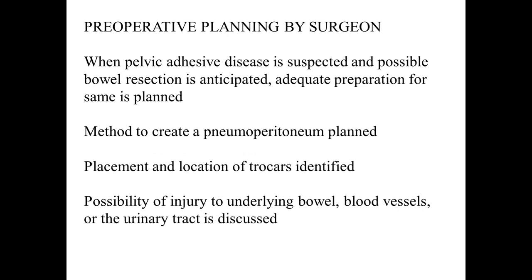Now, pre-operative planning: the surgical team should actually sit down and do a little planning before MIS. And when I'm saying MIS, that applies to other areas also. One can correlate what applies to which site, what applies to thyroid, which to thorax, or which to abdomen. But I'm in general talking about the abdomen at the moment.